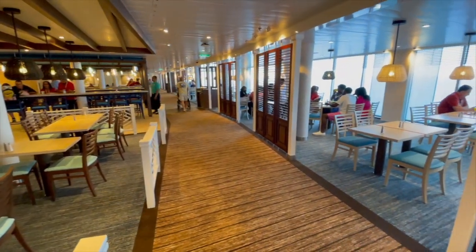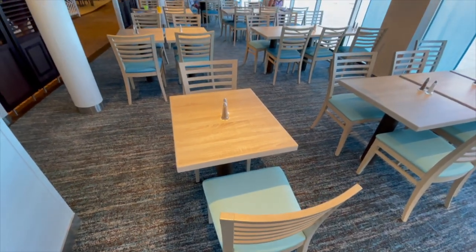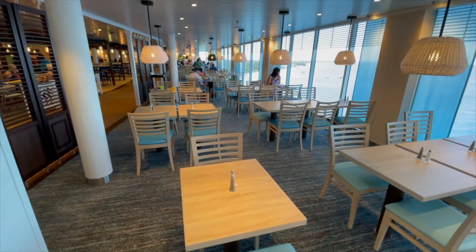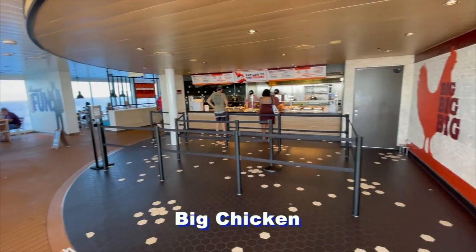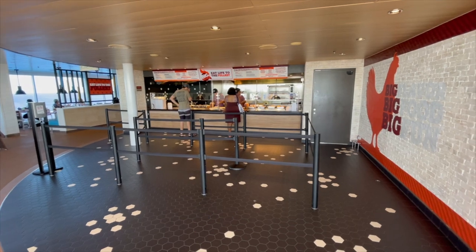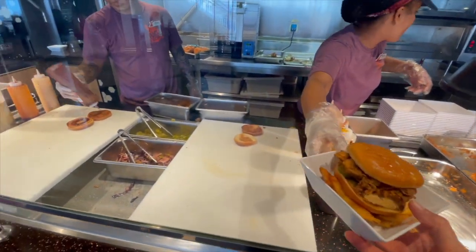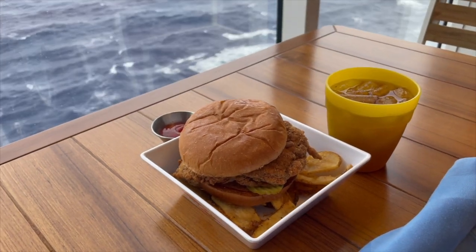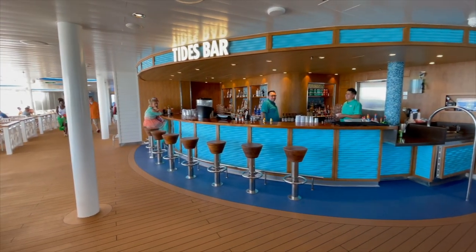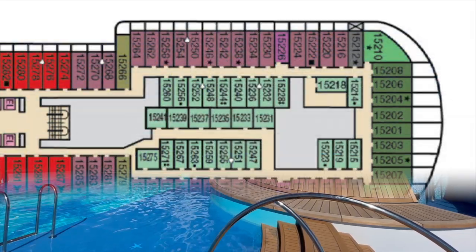The casual Lido Marketplace buffet-style eatery occupies a vast swath of real estate between the beach and tide pools on deck 16. I've got to admit, I didn't expect to be so smitten with Shack's Big Chicken, but its tasty, tender chicken dishes are among my favorite fast food offerings at sea. This not-to-be-missed eatery is on the port side aft, steps away from the Tides Pool bar. And we'll wrap up our tour of the Lido Zone here at the Tides Pool.